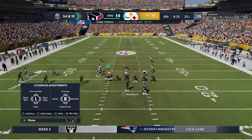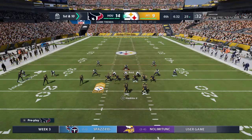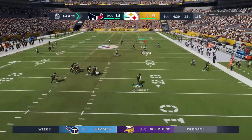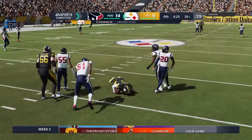The Steeler offense here about ready for their next drive. And they will be looking to answer the touchdown their defense just surrendered. Still a good chunk of time remaining here in the 4th quarter and a chance to regain the lead in a tight one. And he's going to keep it here. He'll get 5 out of the scramble.